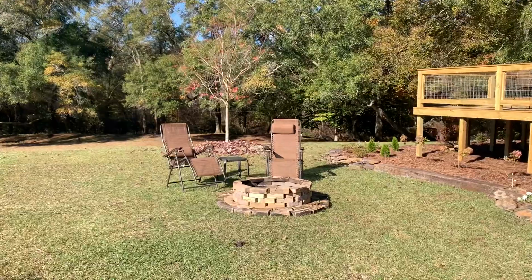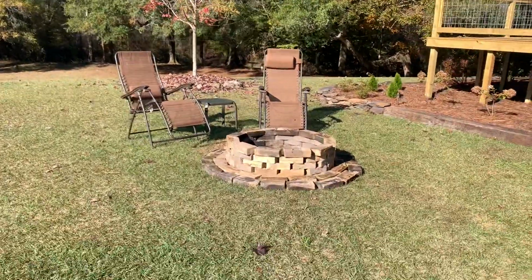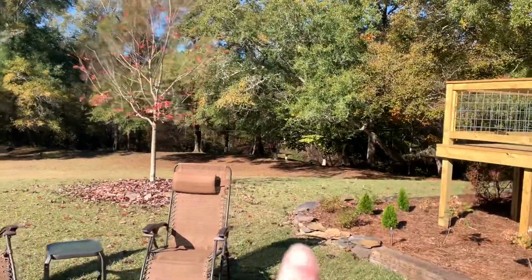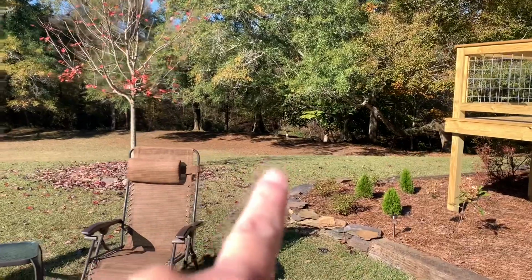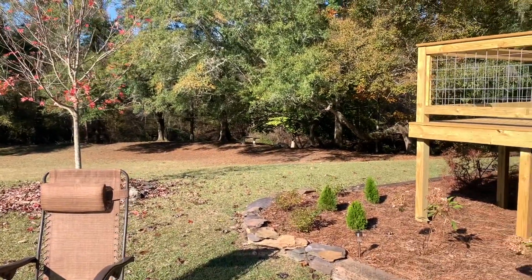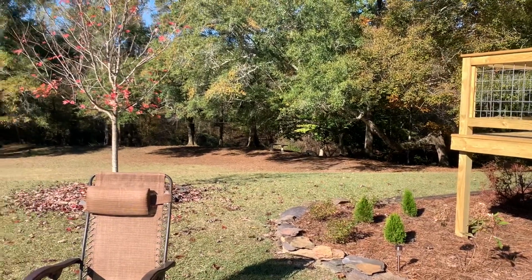And we've had a fire pit in the backyard. We've had this same fire pit, we just moved it. We had it way down there at the creek, and we loved it down there, but we never utilized it. We didn't use it very much.